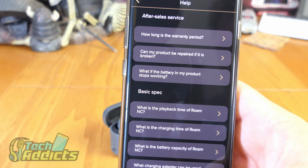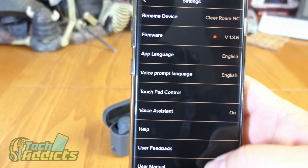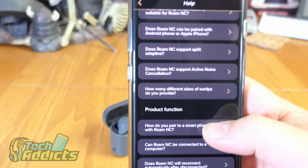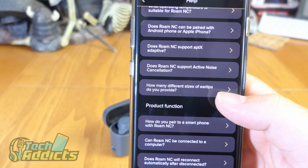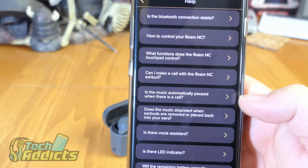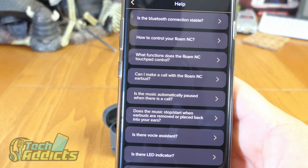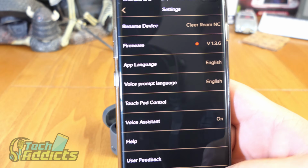Help. Ooh, loads of questions. Not going to go through all of them. User feedback. We'll have a quick look and see what kinds of questions. A random one. This one. How many different sized ear tips do you provide? Interesting. What is the weight of Roam NC? Is the music automatically paused when there is a call? Right, okay, so they do seem to be yes, no questions.